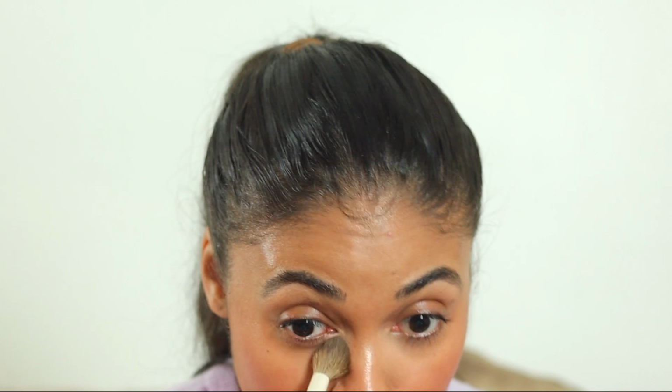Okay, I'm actually going to take a smaller brush. And I'm going to do right here, the front of my under eye, not all the way back. I'm going to avoid where my eye starts to crease. Okay, I am happy with how that is looking. What do you guys think so far? Tell me down below.